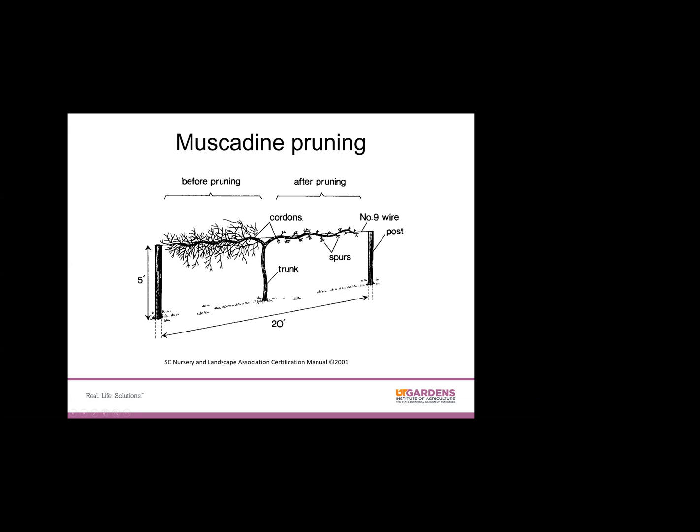And then you want to shorten the branches that you've left behind. So you can see on the right here, that's kind of what you're going for with the after. So you've cleared out space in between the fruiting structures, and you've shortened those little branches down. So you're going to get bigger fruit, and you're going to have good air circulation in between your clusters.